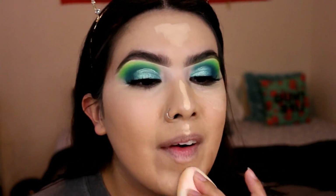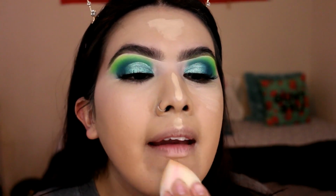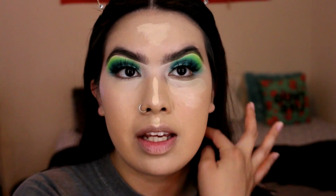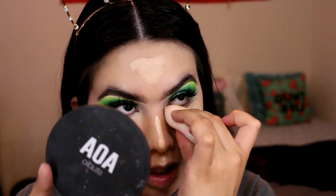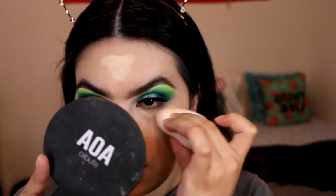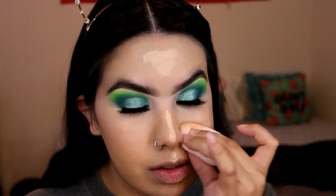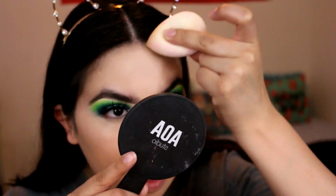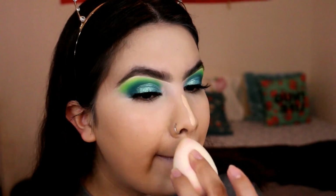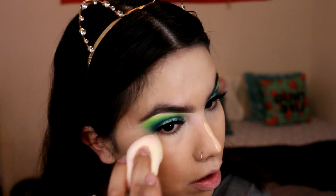I feel like all the products that I've been using lately have been very drying, especially because my skin is dry, so that's not really good for my skin. I definitely need to see what's good for dry skin because sometimes I don't like the way that my foundation routine looks. Before I used to think I had very oily skin, but I don't. I have really dry skin.